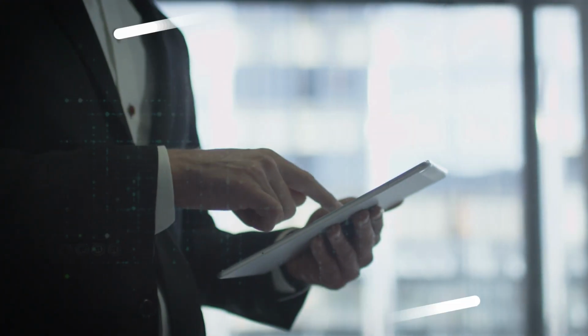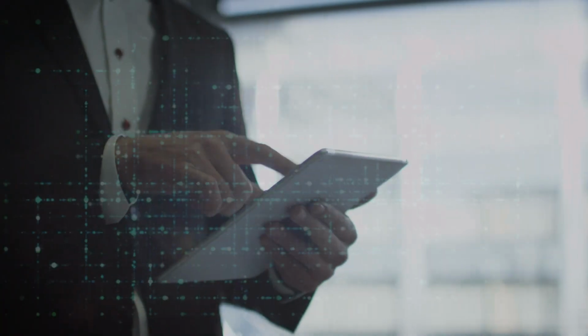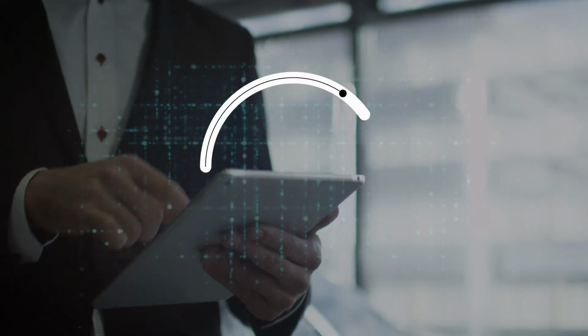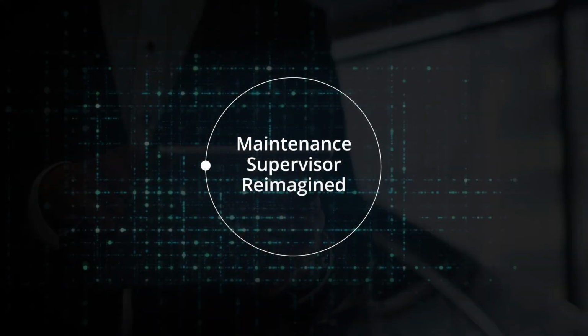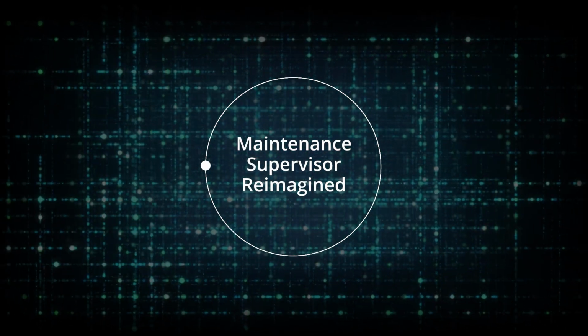Take Deloitte's Maintenance Supervisor Reimagined scenario, for example. It's built on SAP SuccessFactors Work Zone and works for manufacturers when they need to find and deploy the right people quickly to respond to equipment breakdowns.